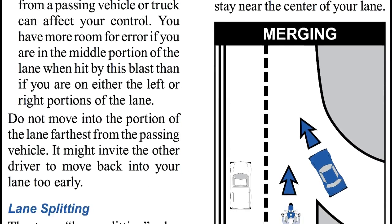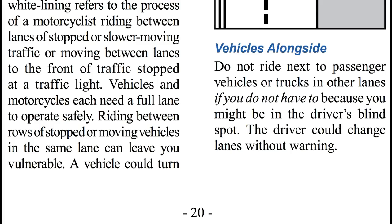Here's a picture on your screen of how to merge. Vehicles alongside. Do not ride next to passenger vehicles or trucks in other lanes if you do not have to, because you might be in the driver's blind spot.